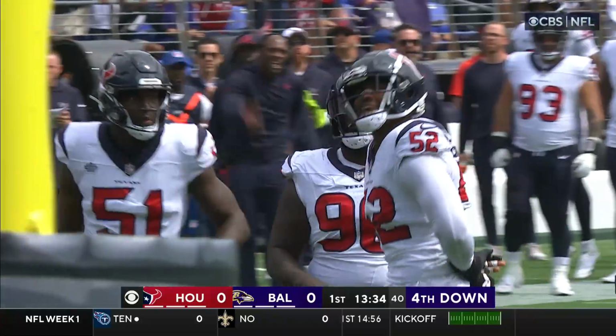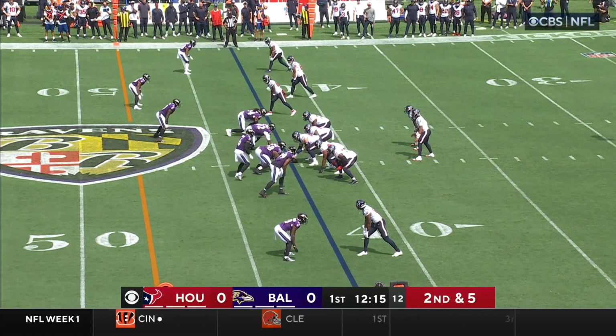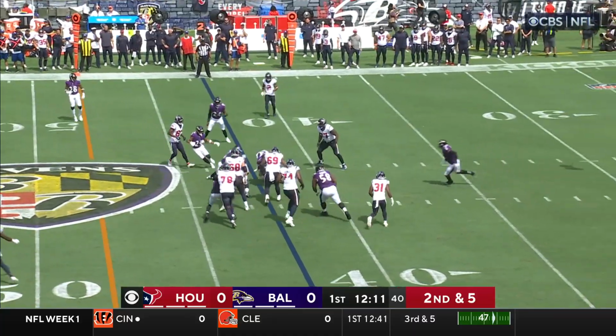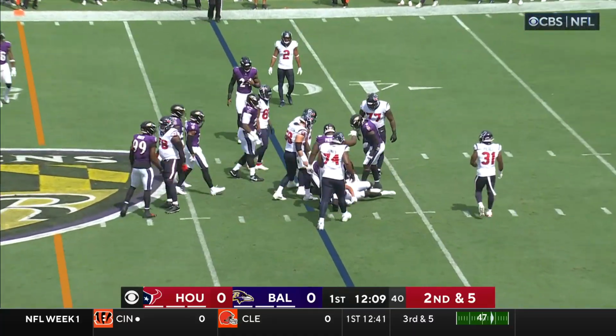Start for this Houston defense. Cancer, that ACL. On second and 5, the pass deflected. Stroud actually catches the deflection.